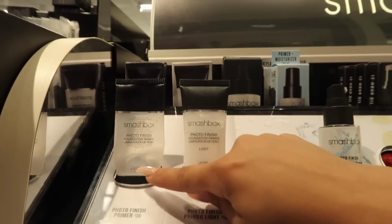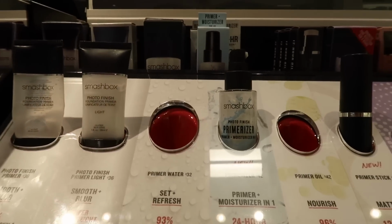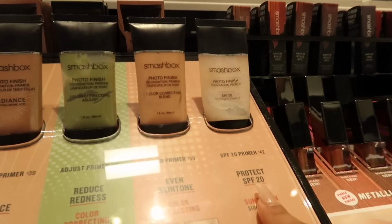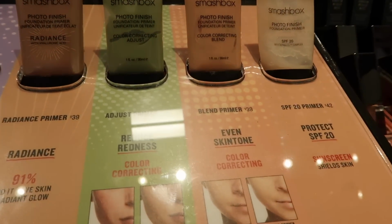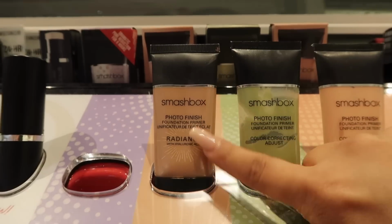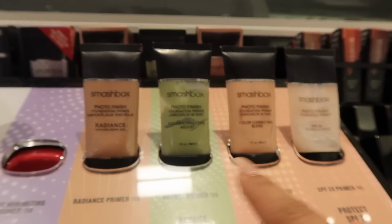These are really good. This one is the Smooth and Blur. These are $36 for this one. And then also these are different ones. This one is Protect SPF 20 with sunscreen. This one is color correcting. So basically, as you guys can see, without the primer, with the primer, this one reduces redness. Green always cancels red. And this one's Radiance, if you want to look kind of glowy. These are $39, so these are really good.